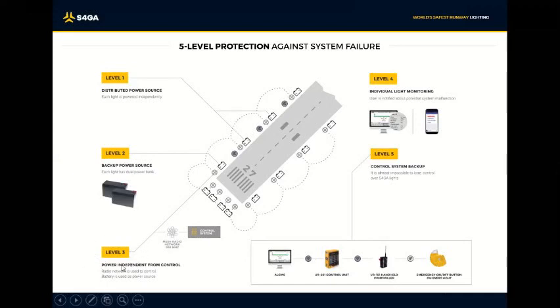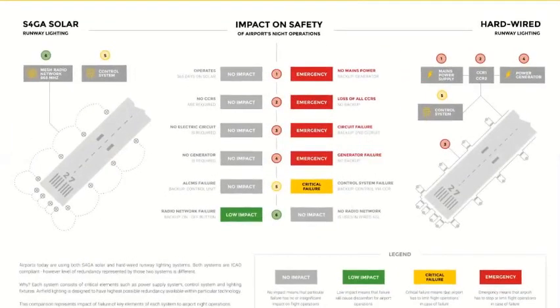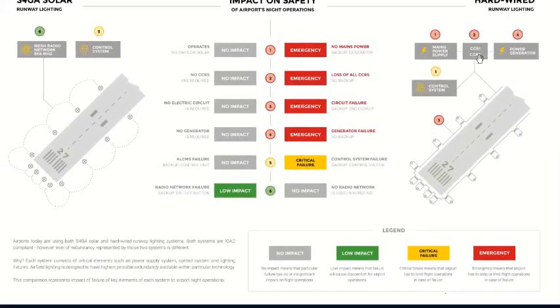Level number 3, we say we have power independent from the control. In order to explain it, let me get back to the wired lighting system. You all know that wired lighting is controlled and powered using cable. So you send electricity via cable, lights are working. You stop sending electricity, no more lights, right? So in case you lose the power distribution cable, you are losing both control over the lights and the lighting itself. There is loss of power and control at the same time, right?